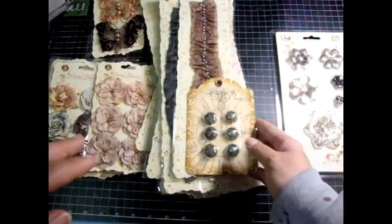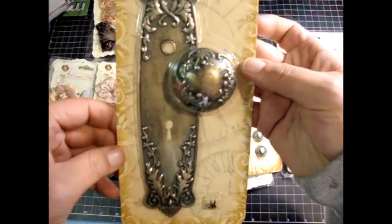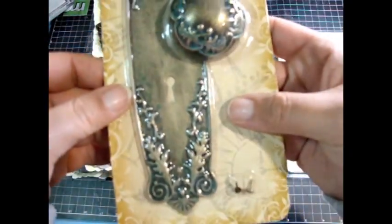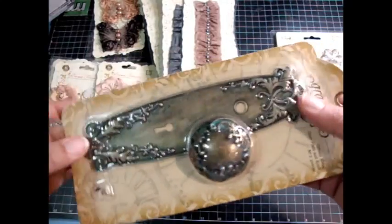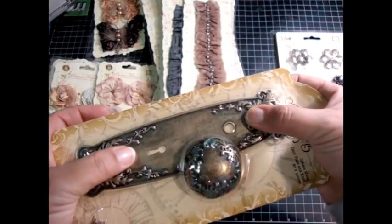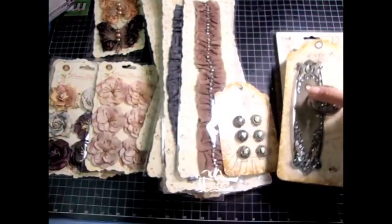They're so cute. And the ornate metal door plate and knob. It's really cool because it's patinaed all around. It's not super heavy, but it has a little weight to it, not unbearably heavy, so you could put it on a mini or even a layout. Well, I don't know, it might be a little. I don't think so. Yeah, I think it'd be good. It's not too heavy.